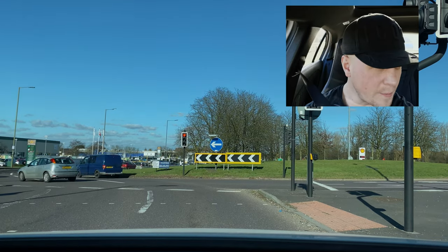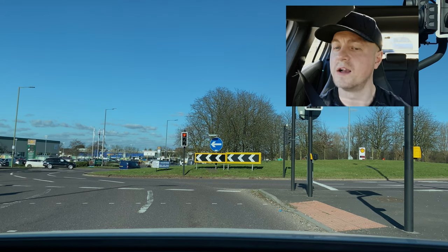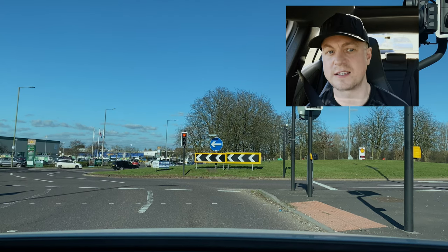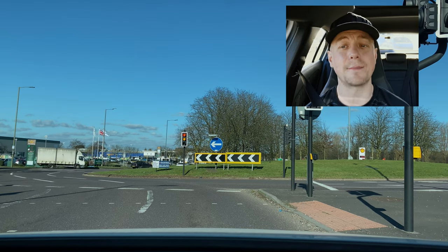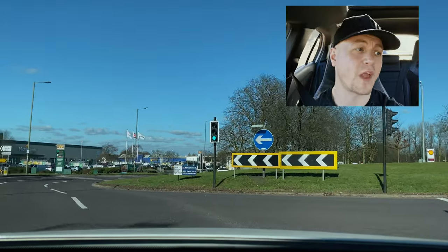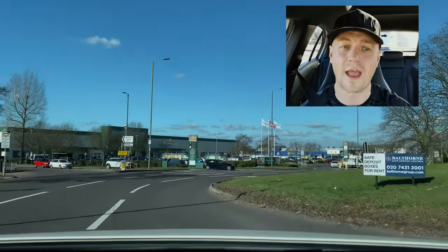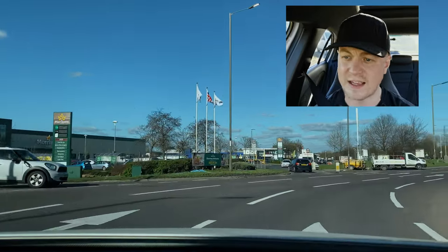This is another very big roundabout. What I'm doing here is taking the third exit, turning right, to try and help you to understand what exactly you need to do. Now, the most important part is as I'm coming up towards the second exit. So the first exit's on the left. A lot of the time, people don't count that because they don't see it because it's so soon. Now, look, second exit. This is perfect.